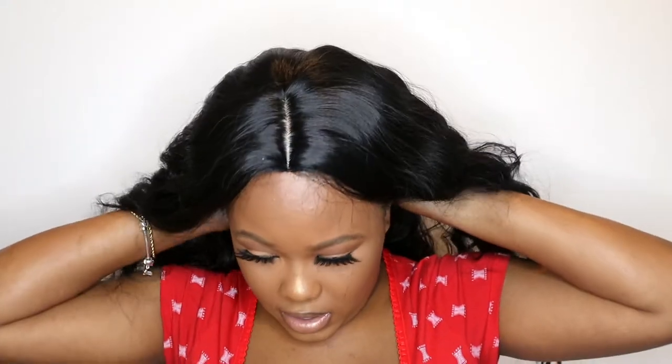Oh. I'm sorry for dripping, but dripping's what I do. This cap is a little small. I don't know if it's because of my braids, but this cap is kind of small. But boom. Okay. I mean, it's okay. It ain't bad. Body is there. You see it? It's getting wet. It's getting body.